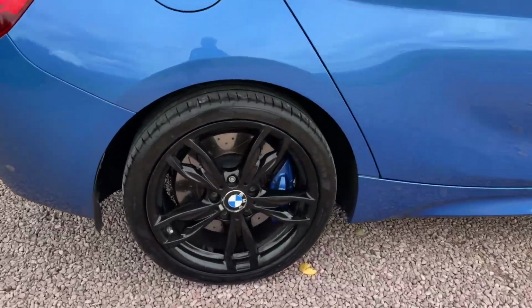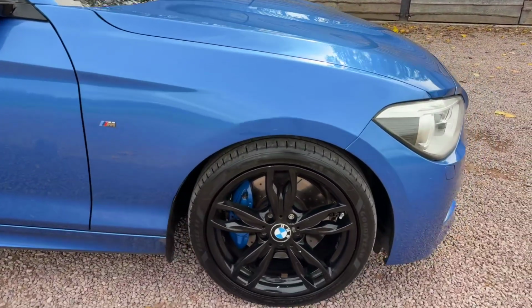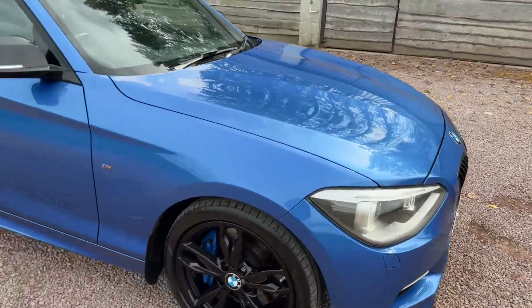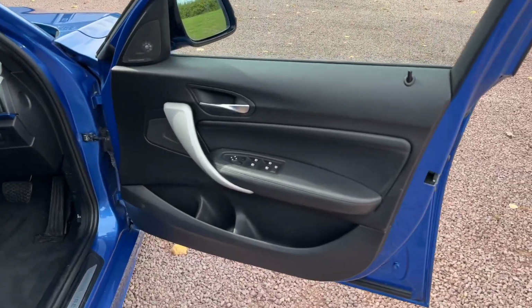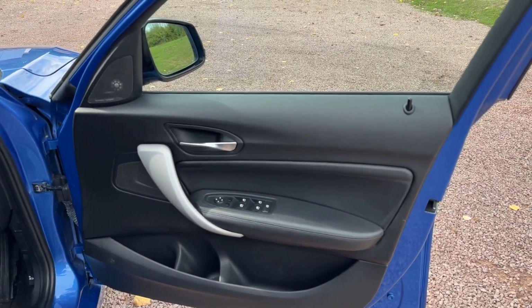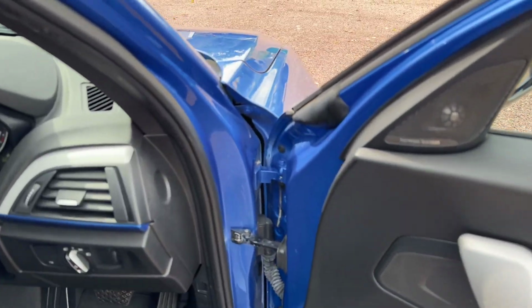Sat nav, DAB radio, Bluetooth. Recently serviced. So professional nav, media package, Harman Kardon. Got the M Sport suspension, visibility pack, enhanced Bluetooth, cruise control with brake function, driver comfort package, PDC, rear privacy glass, nice spec vehicle.